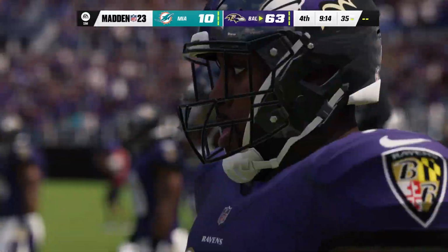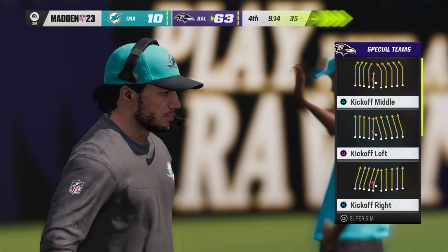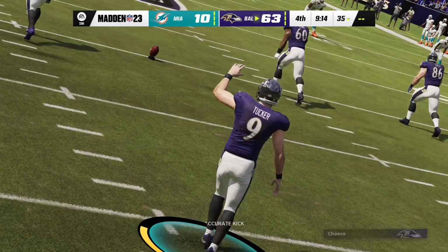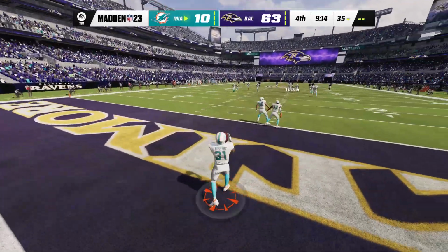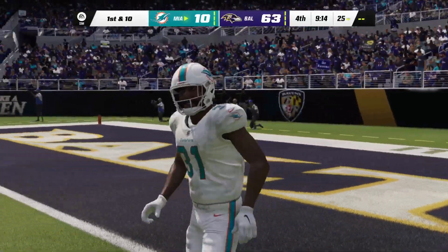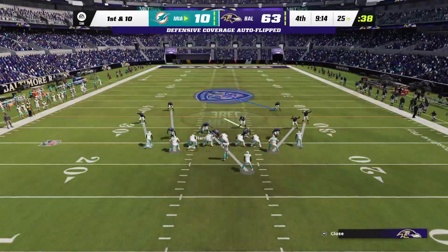Tucker with the extra point. And this one was over a while ago as they just add on to that big lead. Tucker now to kick it away following the touchdown. And no thought to bring this one out. He'll just go down to a knee, and he'll take over at the 25. And out come the Dolphins now.